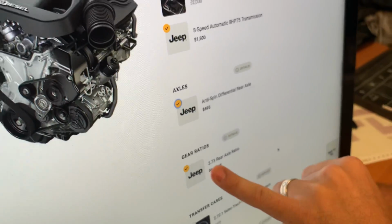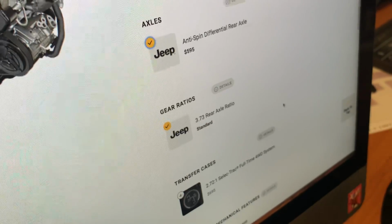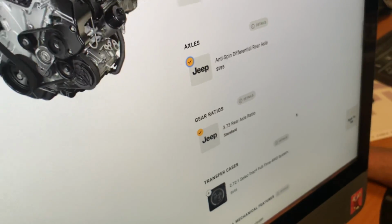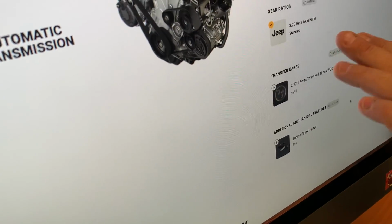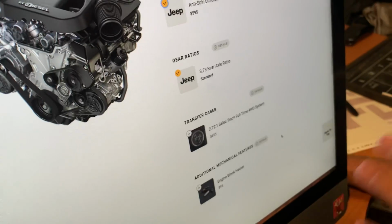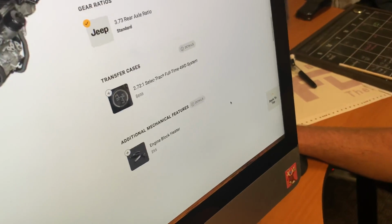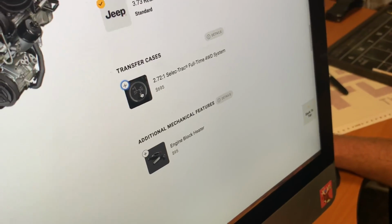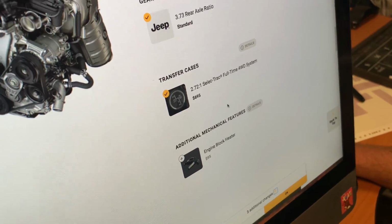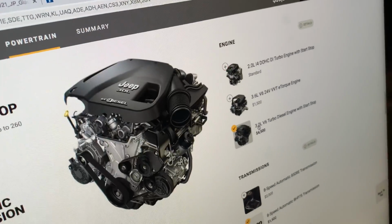The diesel comes with a 3.73, not a 4.10 rear axle ratio, because there's so much torque built into this system already. So there is no issue putting it down. So I think they specifically give you a different ratio, and also with a mind for fuel efficiency. That helps. Let's see, can I select this full-time transfer case? No, not with a diesel.